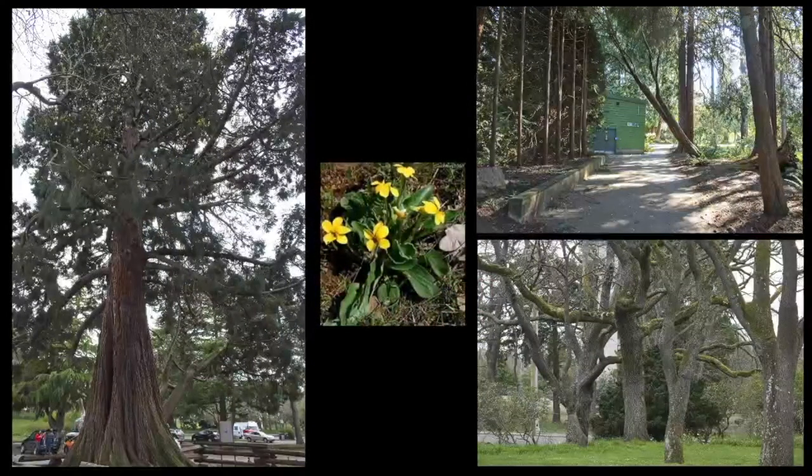Now, although much of the park has been landscaped into gardens and playing fields, such as the tennis courts, it's populated with various structures. A great deal of the native flora has been preserved.